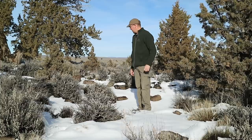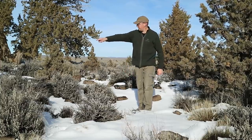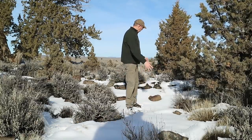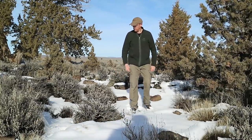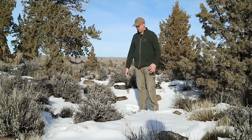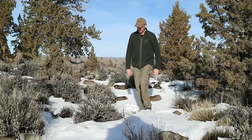Really hard for the camera to pick up, but there is actually a stone foundation here, and then I'm down in this hole here that definitely was built by the hand of man. So there was some kind of a structure right here. Maybe this was a root cellar, maybe it was a foundation of another building. So I'm gonna mark this on the GPS and come back here and explore this in the spring.